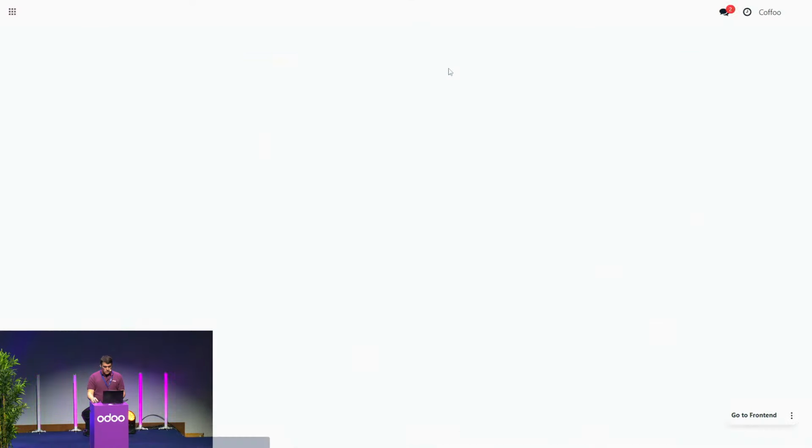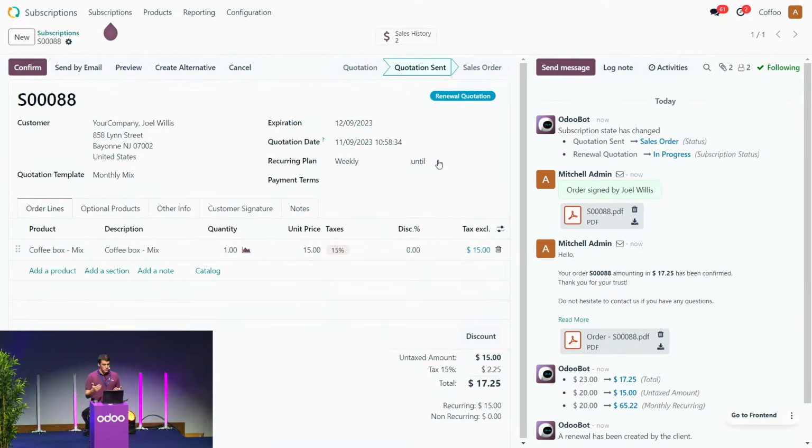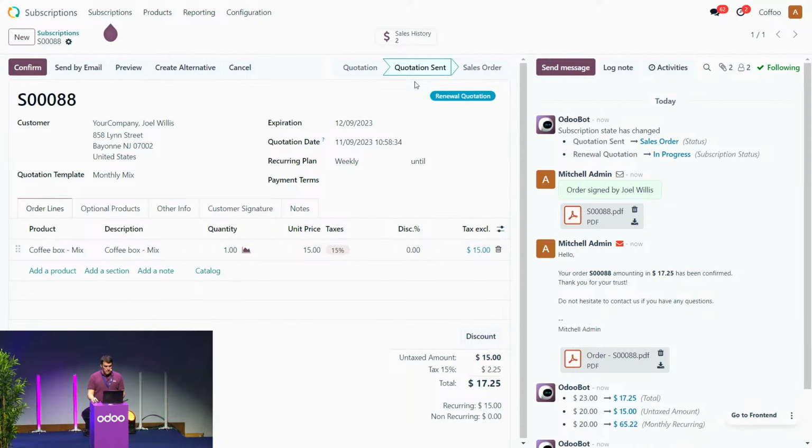So what is important is that now with the self-service, the customer has the full autonomy to change their subscription, and it will save a lot of time for your salesperson, so that's great. So now let's see how it has been configured.